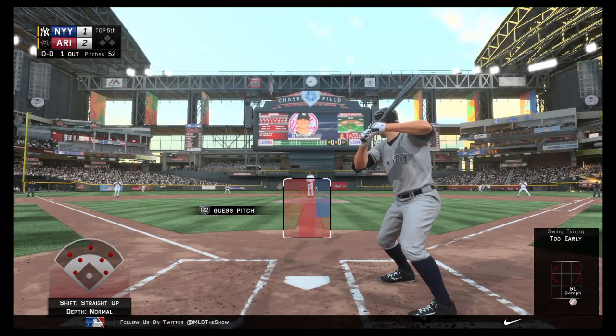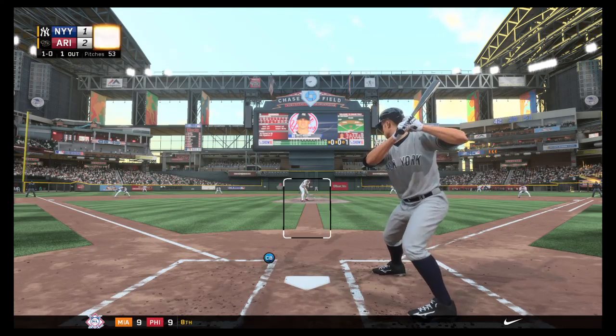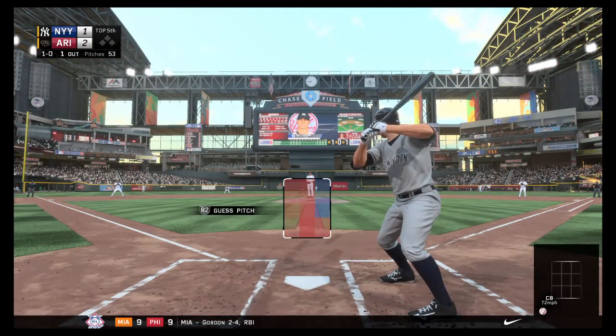Now batting, Brett Gardner will stand in again. He's flown out in each of his first 2 plate appearances thus far. Curveball, and that misses in the dirt for ball 1.